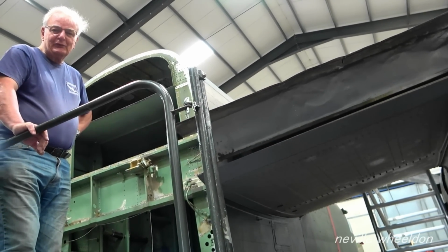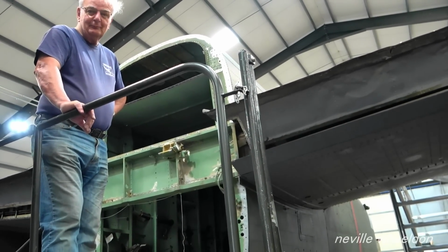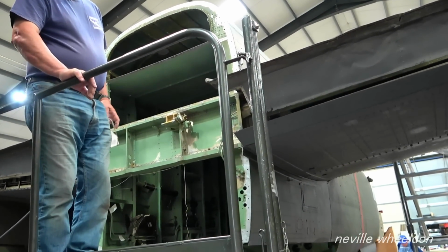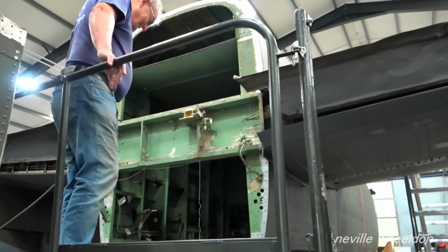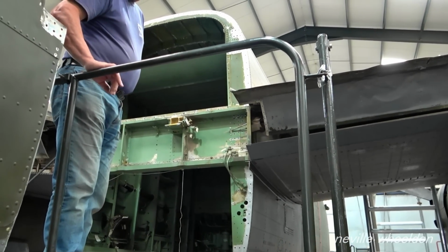John had been talking about the removal of the corrosion from the chords of the rear spar of the B-25 bomber after the structural engineer had given them the green light. To me these look like they're a cast item, or they could have been machined. Les has been given the job to polish out the corrosion.